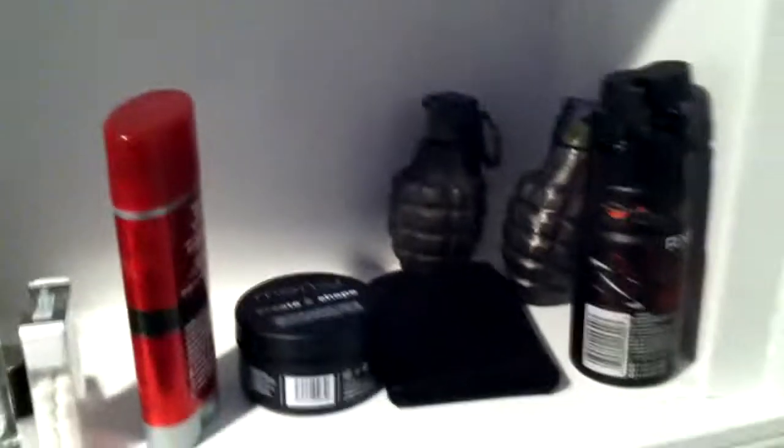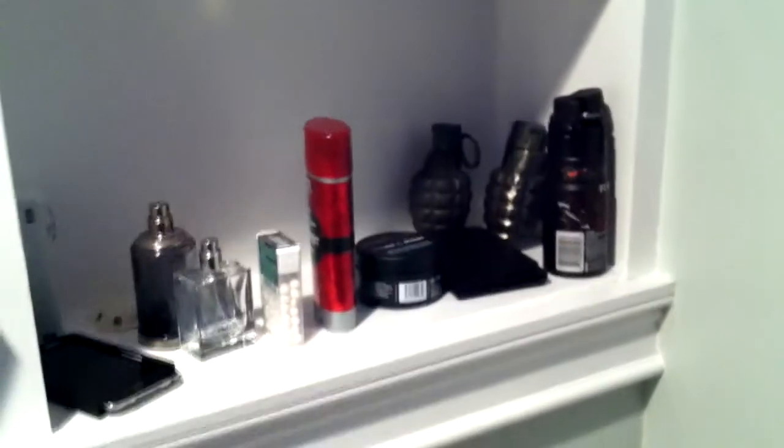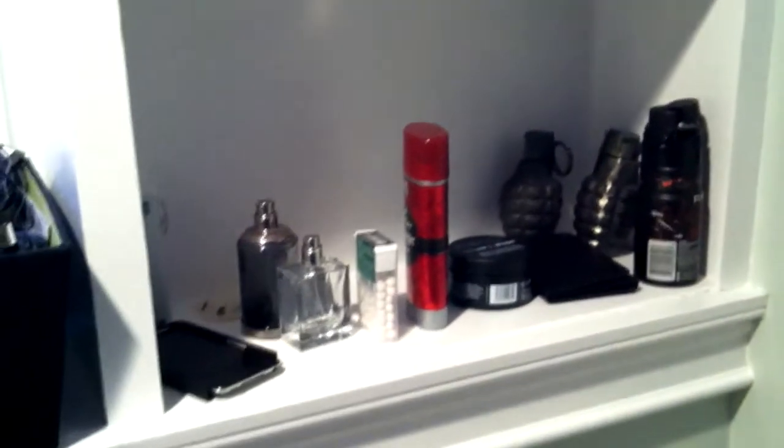My wallet. We've got some grenades that my dad got me. I don't want to pull these out because it might make a lot of noise, but there's no pin in them, so obviously they're not active or anything like that. But it's cool. They're real life grenades, so they're heavy. I don't even know what that stuff is. So we got a Wii up there that I don't use.